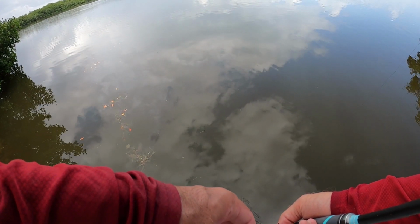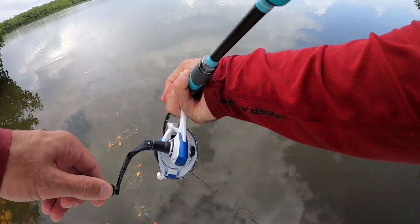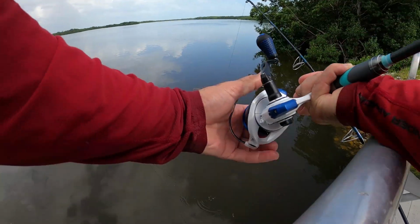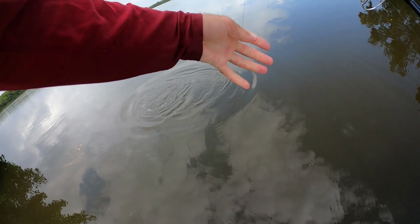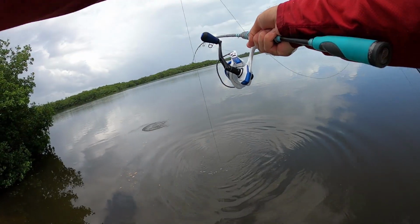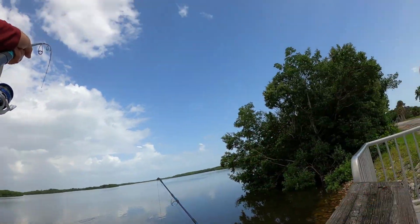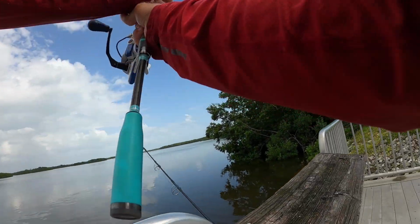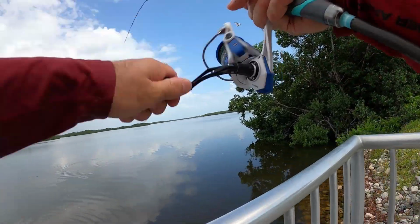Come on. Yep, we're on. There he is. He's going out. There's a good fish. Big snook. Big snook. Oh, man. He ate it underneath the bridge. Unreal, dude. Heck yeah, man. Come on, baby. That's a slot, I'm pretty sure.